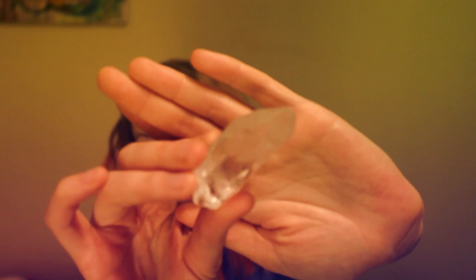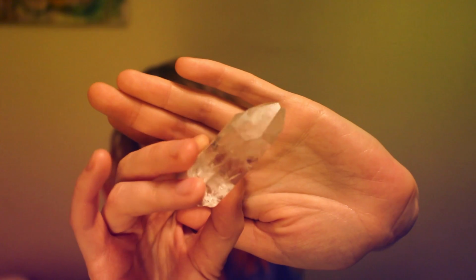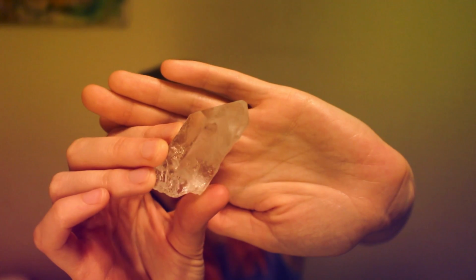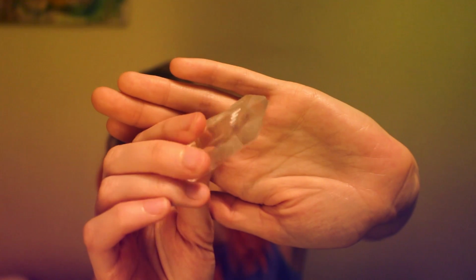So the first one I'm going to recommend is clear quartz. This is a point, a pretty chunky point. They come in a myriad of shapes and sizes: smooth, tumbled, raw, chunky pieces, all different stuff. Lots of jewelry you'll see with quartz points or quartz shapes.